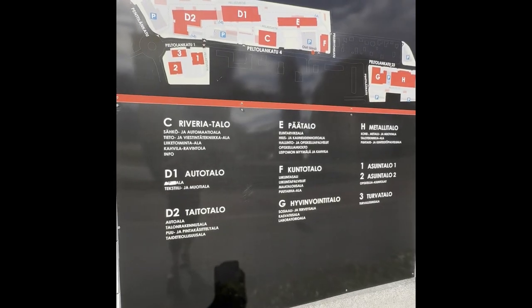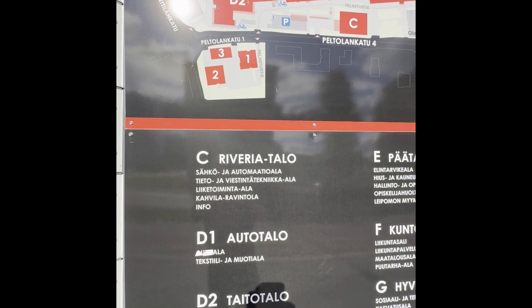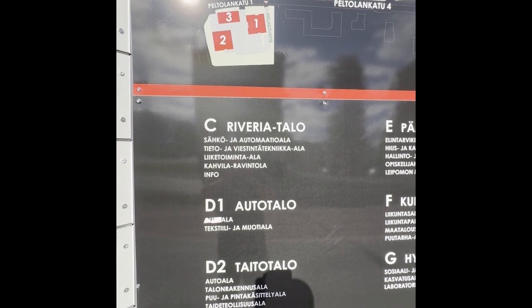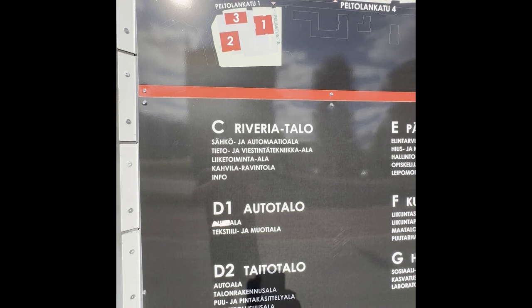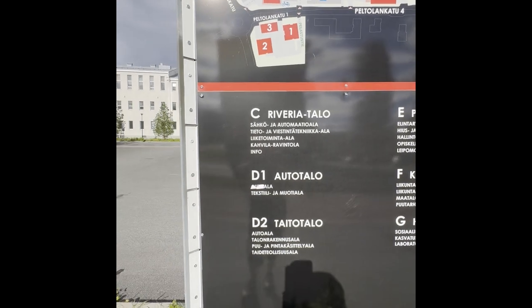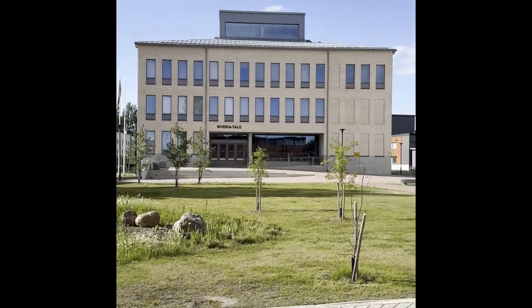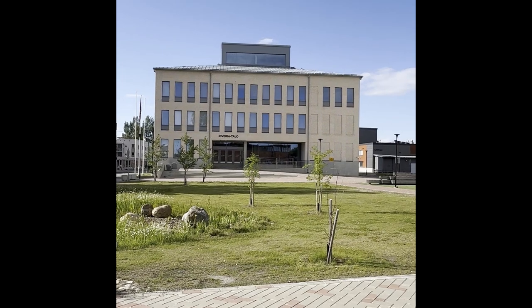So next, this main house is Riveria-talo. They have electricians, automatic and ICT, communication and business, cafe and restaurant and info point there. They have this business and healthcare there.